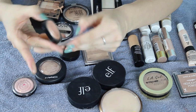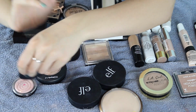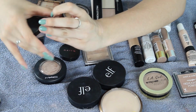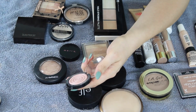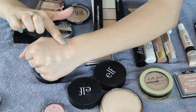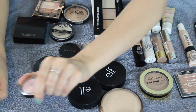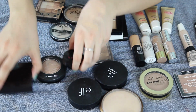This one is Peach Glow. Oops, if I can get it open. I love this one as well. This is just a little bit more peachy. And then Pink Glow, or Charming Pink, I'm sorry. This is the one that I probably use the least because it is an icy pink, but it's pretty. And I love the Laura Geller formula, so I am going to keep all three of those. Honestly, I'm going to keep all of my high-end ones.